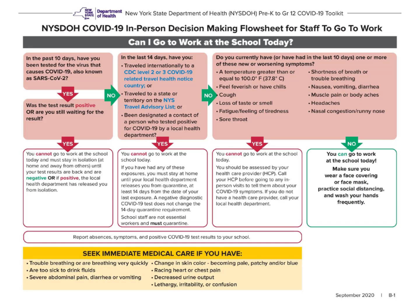The New York State Department of Health has updated the guidance for school staff, indicating that school staff are not considered essential employees. All staff, students, and visitors are required to take the daily COVID-19 health screening prior to entering any building. In this presentation, we will review the screening process and the process for when staff are allowed to enter the buildings and when they are required to stay home.